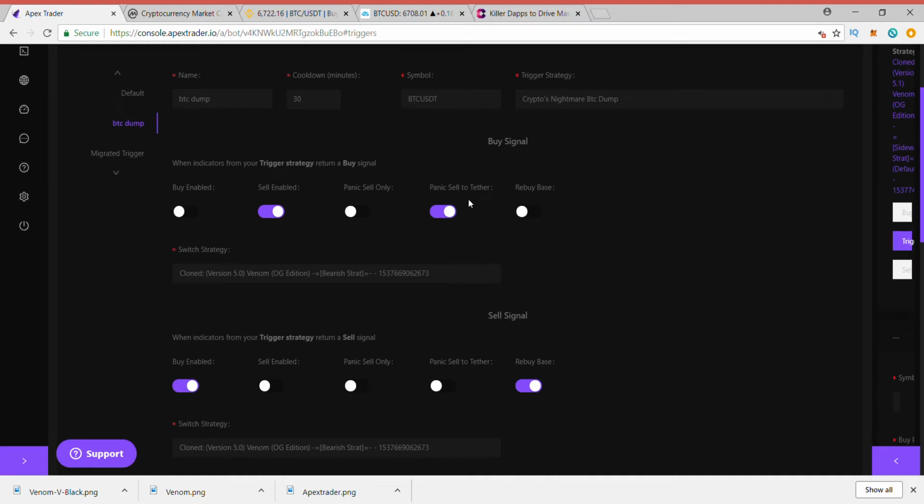So if you're confused about how that works, in this case, when that 2% dump in a 15-minute window hits, this will automatically sell everything into Bitcoin, and then it will sell your Bitcoin directly into Tether. As simple as that. You just need to have your sell enabled and your panic sell to Tether enabled. And that's it. There's nothing else you have to do. It's really simple.